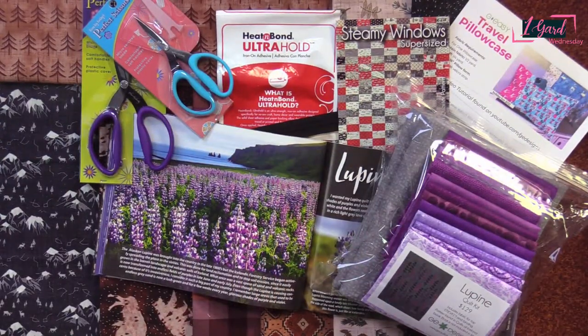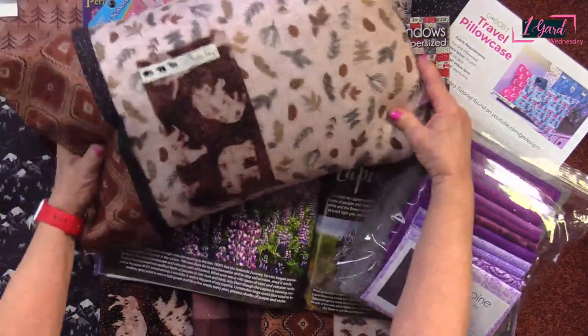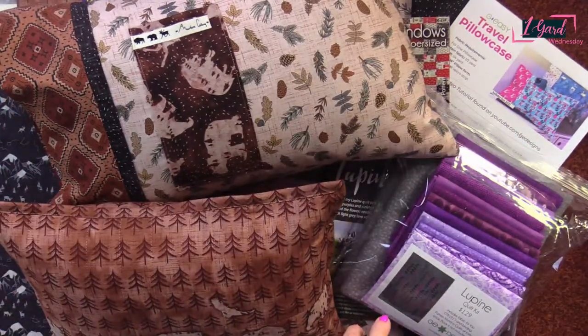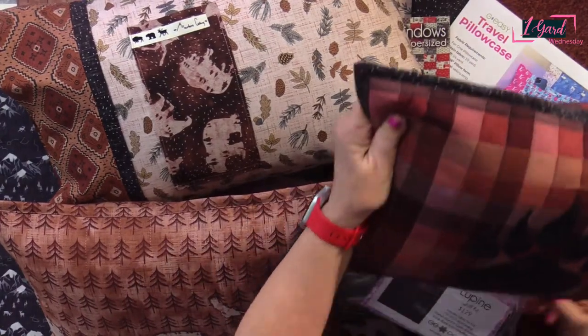So that's all our stuff, and here are our pillows and our applique and our bear paw. Where'd the hat go? Oh, look at the hat. There you are. I love the hat. I love that hat.